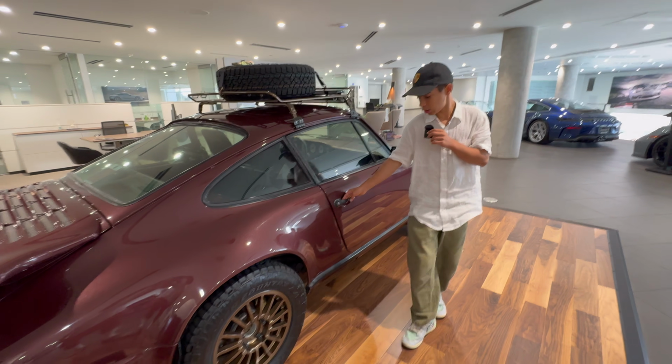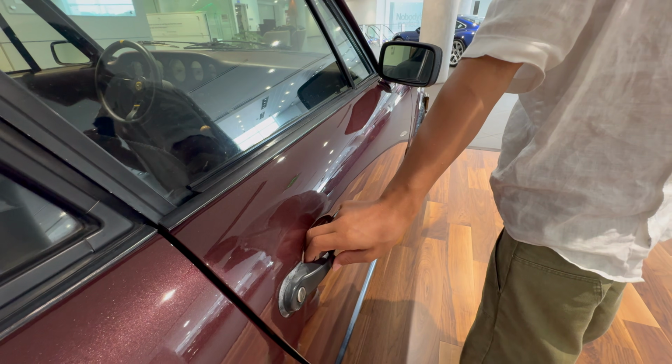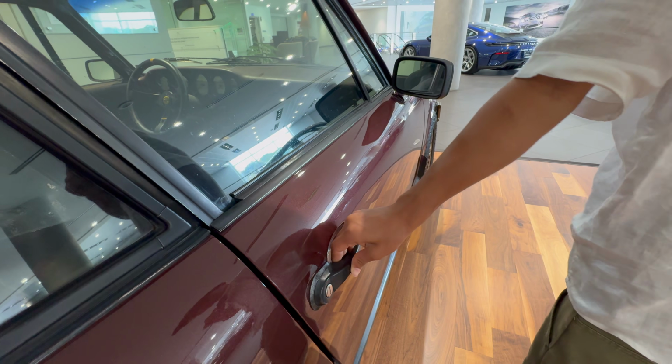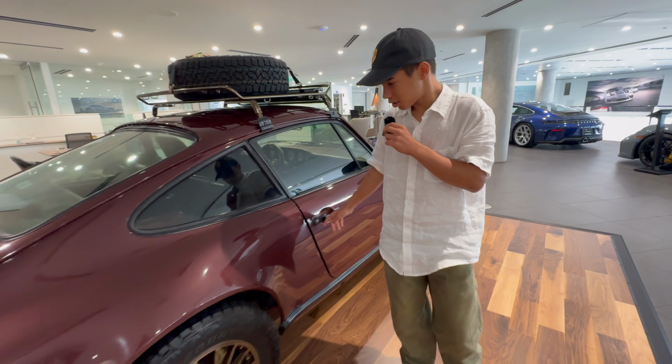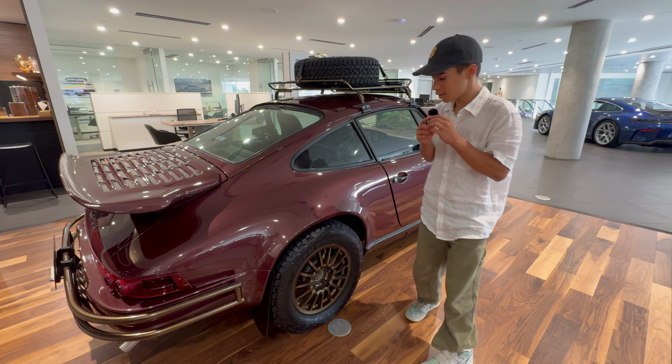I'm a huge fan of these door handles as well, because instead of just pressing a button or something, you have to kind of squeeze it to pop it open. Okay, I guess it doesn't close all the way, but yeah, so that is also quite nice. And then, of course, you have your nice little back seats there.